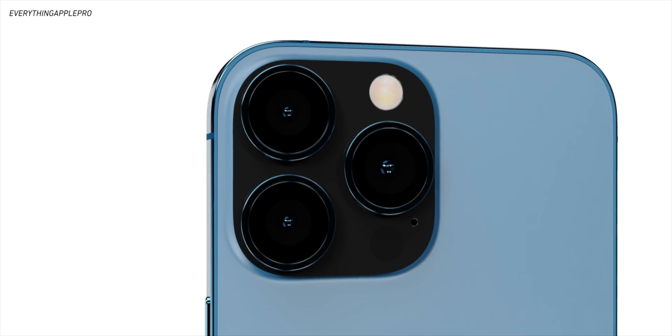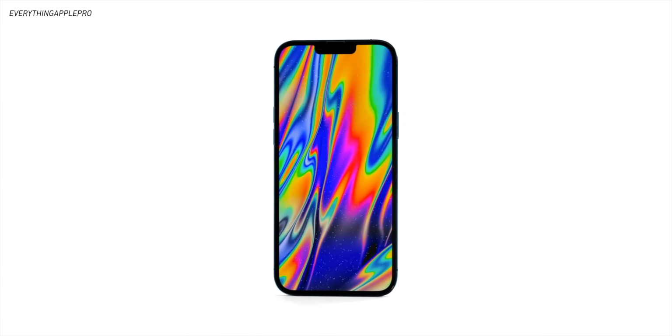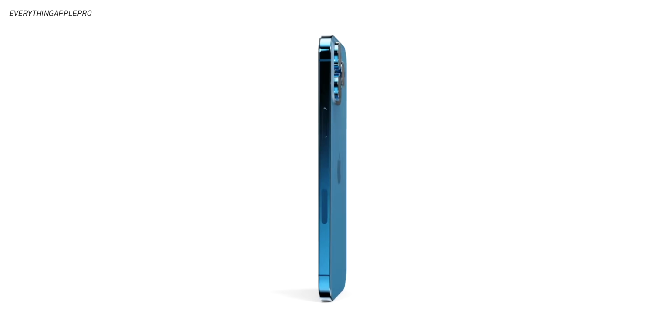Next, let's just talk about the elephant in the room for this video, the one feature that we just do not know if it's gonna come to the 13 Pro and Pro Max or not, and that is Face ID in combination with Touch ID. Now I can bet with a very good degree of certainty that Face ID is not going anywhere on this phone. The 13 series will have Face ID, but Touch ID is just one of those things that continues to remain a mystery.